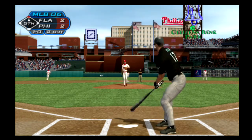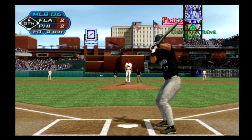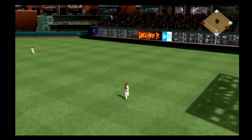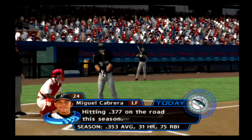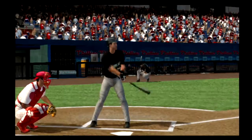This one runs up high, ball one. And he's going to need to rein that one in a bit because he'll get beat if he keeps leaving pitches up. Now a ground ball towards the hole. Dive, but it's just past his outstretched glove for a base hit. Miguel Cabrera will step in, and you see by the numbers, he's been a much better road hitter thus far.